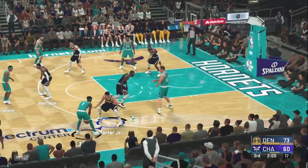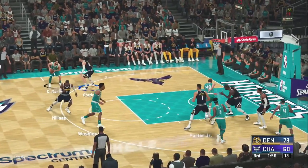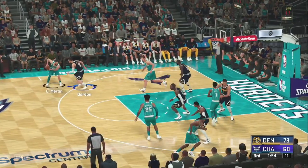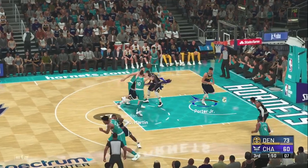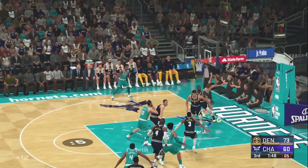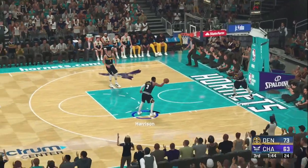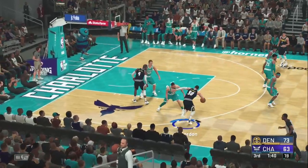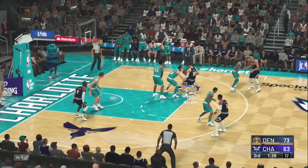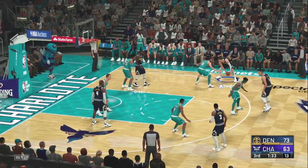The pass to Monk. Washington kicks to Martin. Over to the left wing. Monk, no one around him. Nailed from three-point land. 5 points in the game. Nothing quite as good as seeing Monk shoot that 3-ball. I mean, fantastic. Measuring those long-range shots up and knocking them down.